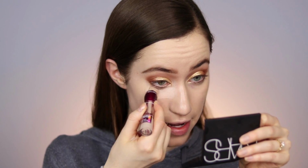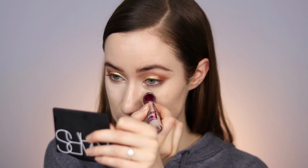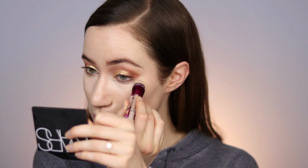We're going to take the Maybelline Instant Age Rewind Concealer in the shade Fair and we're going to put that underneath the eyes. Now I am going a little heavier with the concealer, just because I kind of want to make this look a little bit more glam.